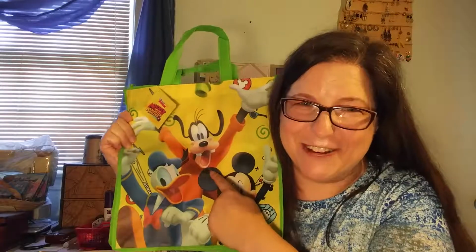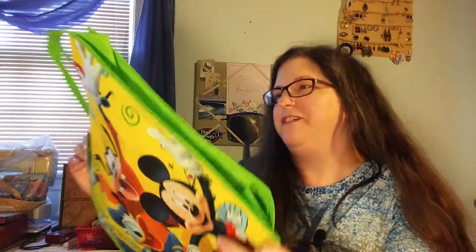And I also found, you know, they have shopping bags there, and I found Goofy's my favorite. Goofy's my favorite Disney character. Now, these bags are not always the greatest, but I thought, let's face it, I didn't think anything. All I saw was Goofy. That's all I needed to see was Goofy, and I was so excited.